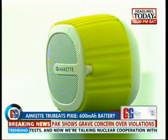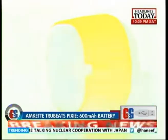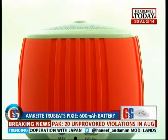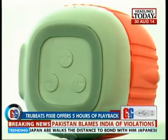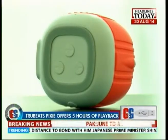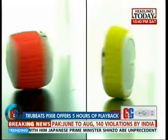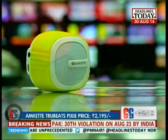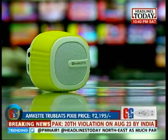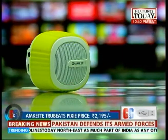The device has a 600 mAh built-in battery that takes 3 hours to charge and in return gives you a playback time of 5 hours. The Amkette Pixie comes with an AUX cable, sleeves, hand strap and a micro USB cable. You can get one at the price tag of Rs 2,195.